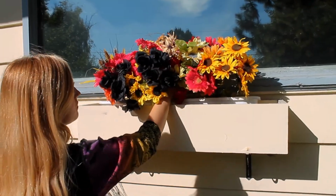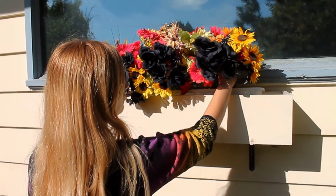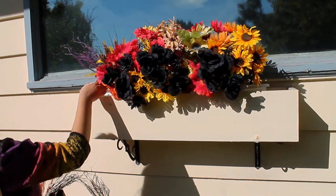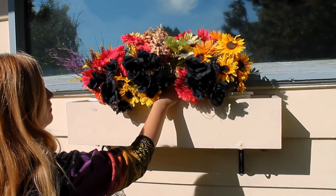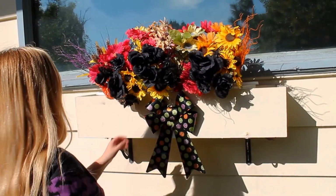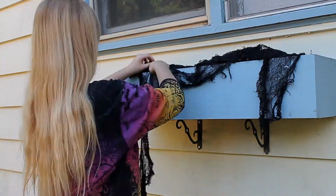Normally, we go all out with the decor outdoors, but this year we're keeping it toned down because we aren't handing out candy due to the pandemic and we don't want to accidentally attract trick-or-treaters. So other than just adding some black roses to the flower boxes, we are only decorating in the backyard for our own enjoyment.